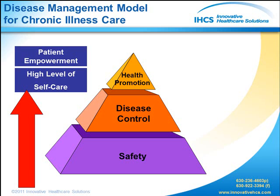The interventions and outcomes change focus and level of disease management as the patient progresses through the pathway and through the episode. In other words, if the outcomes are achieved within certain planned visit protocols, then different levels of disease management are achieved. For example, visits 1 through 3 may be focused on safety, visits 4 through 7 may be focused on disease control, and visits 8 through 10 may be focused on health promotion or higher levels of self-management.